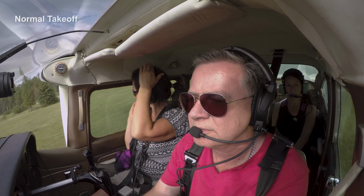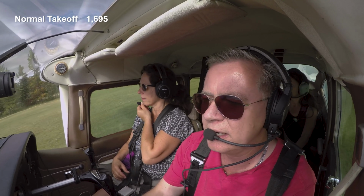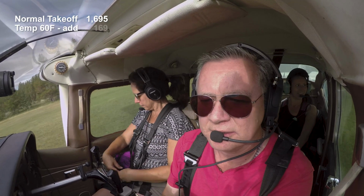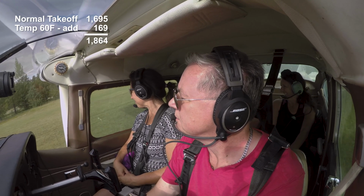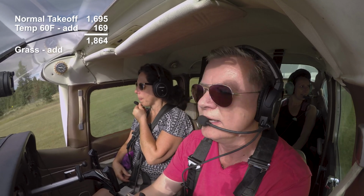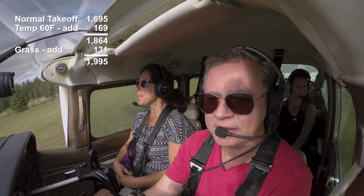My takeoff chart says I need 1,695 feet of runway to take off at a temperature of 41 degrees Fahrenheit at maximum gross weight. Our temperature today is 60 degrees, so I'm going to add 10% to that distance to correct for temperature, which brings us up to 1,864 feet. My takeoff chart says to add 7% for taking off on dry grass, which will add an extra 131 feet, bringing my total needed up to 1,995.